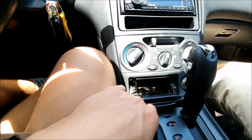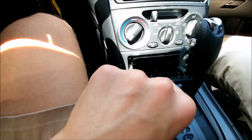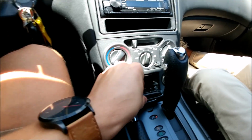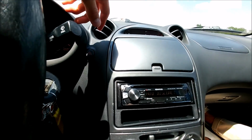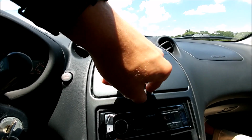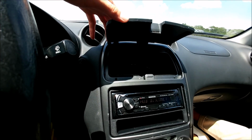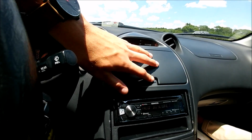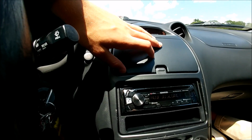And they also have these little, this is my coin collection area. It is pretty much an ashtray, but no smoking in this car. And then we have this compartment, which is kind of similar. I find it similar to the Nissan 350Z. They have this little compartment area, put sunglasses, all that mess in here.